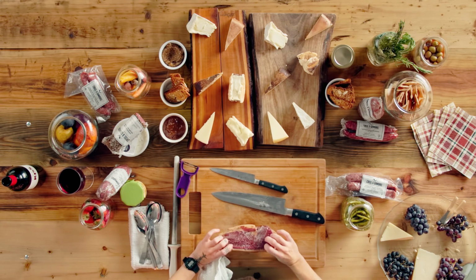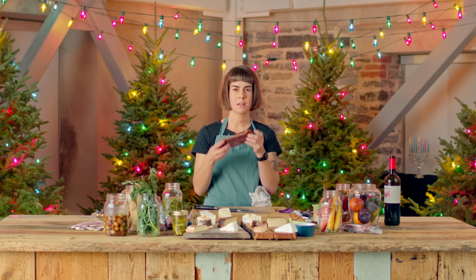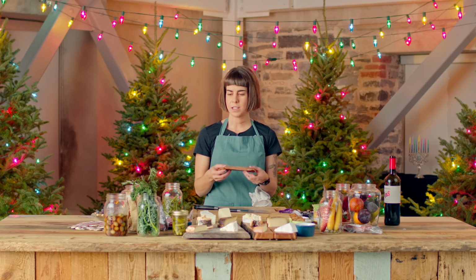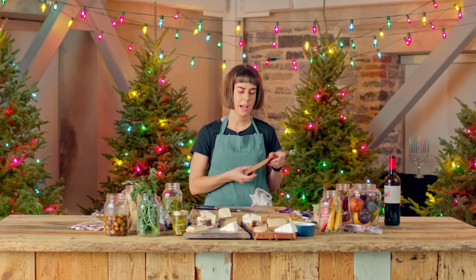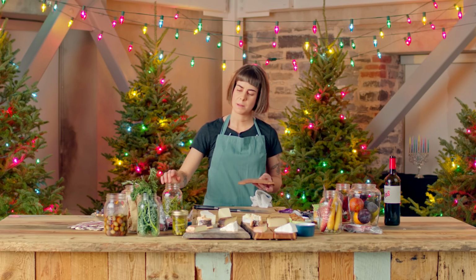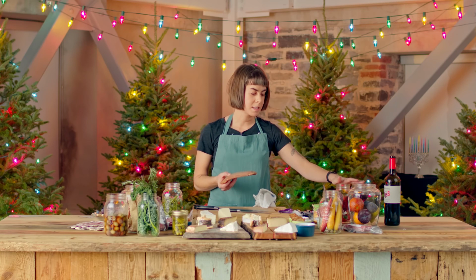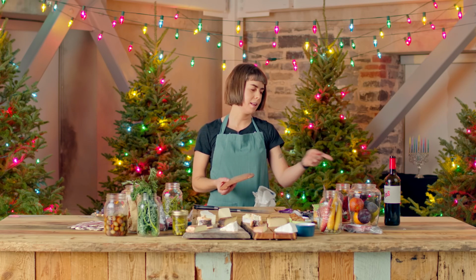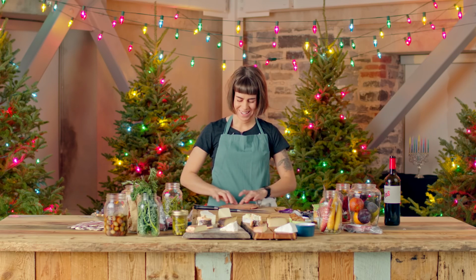So that's one other thing with charcuterie. You're gonna get a lot of richness, a lot of saltiness, and that's why you can see on the table, which we'll get to, all of the acidity that I have on the table, like pickled green beans and pickles. We have some fruit that's acidic, and then you can see my red wine. That's nice to have as well.